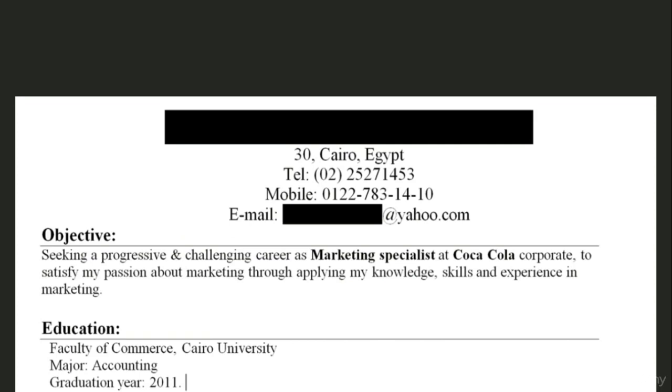In this example, the applicant wrote a specific detailed objective. He's applying for a marketing specialist job in Coca-Cola, and he specified that in the objective. This example may be better than the first one, but if a company like Coca-Cola needed a marketing specialist, thousands of people would apply for the same position. So this objective doesn't really explain why they should hire him. It doesn't persuade the recruiters that he deserves a chance to be interviewed out of thousands of applicants. Using such a general objective isn't persuasive, and usually objectives aren't read, unless they are very unique and interesting.